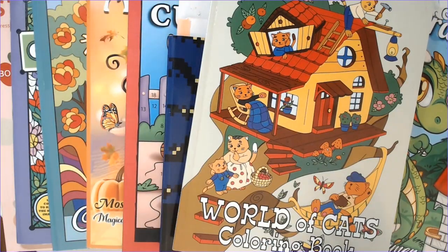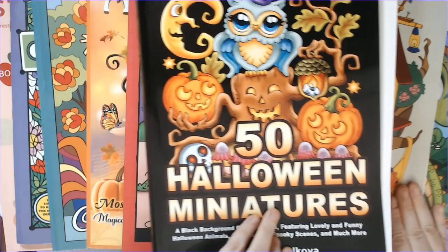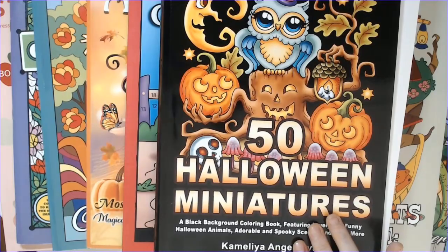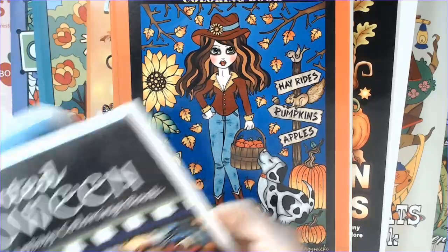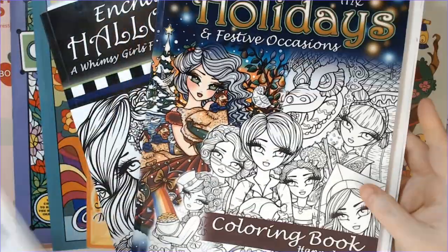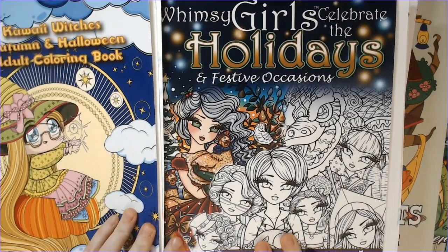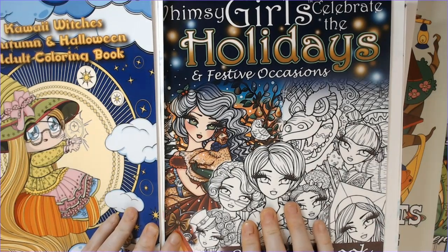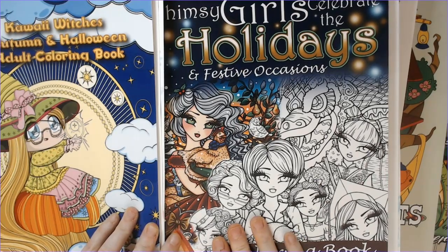December, I hope to do a little more. If you saw Tuesday, I posted the Christmas scavenger hunt tag, which is what, 10 books? So there's 10 pages right there that I would actually like to complete this month. And then I have a bunch of others. I really need to color some more on Whimsy Girls Celebrate the Holidays. I'm also a member of her Patreon, and she puts out at least 1 new picture a month on there, and I haven't colored any of them. I've just stored them all away. So I would like to color one of those.